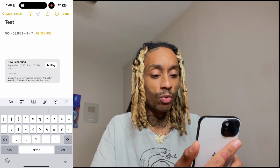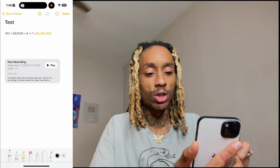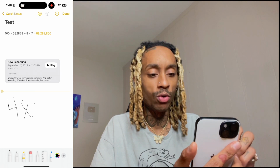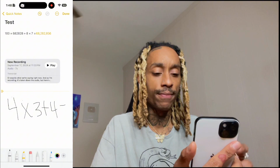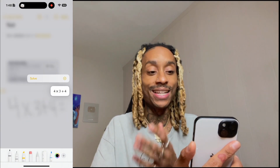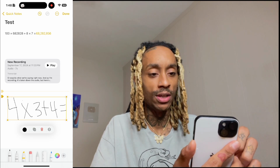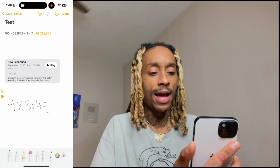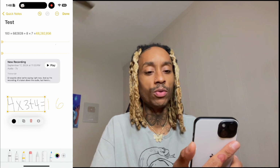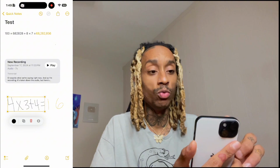It already solved it. But when I go to that button right there that looks like a pen or pencil, let's say I want to draw something. Let's say we write 4 times 3 plus 4 equals. And when I do that, look what happens on the screen. Look what pops up. I press solve, and just like that, Apple can now determine what your drawing is and suggest what the answer will be. If this isn't amazing, I don't know what is. Let me know, are you going to use this feature? Drawing on this, I never drew ever.